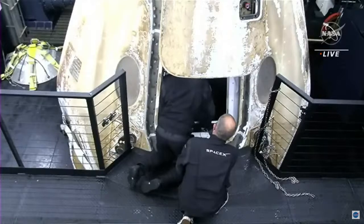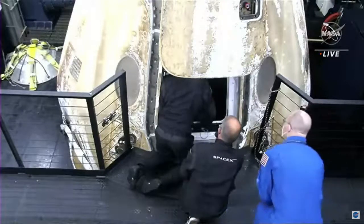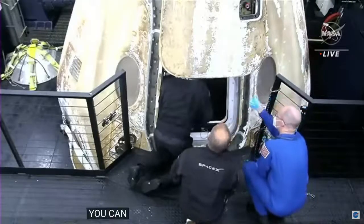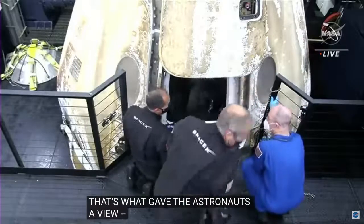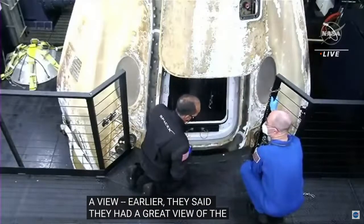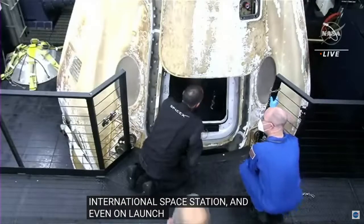You can see those 2 windows on either side of the hatch. That's what gave the astronauts a view. Earlier they said they had a great view of the International Space Station, and even upon launch day they gave us some views as they were heading to the space station. So those are the 2 windows they've been able to look out of during their journey aboard this spacecraft.